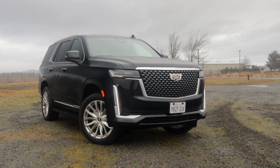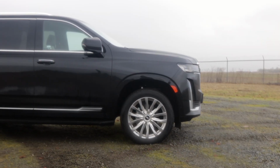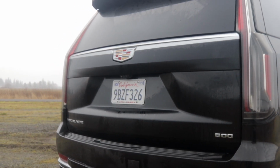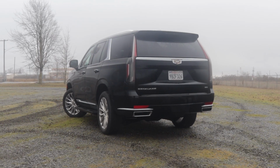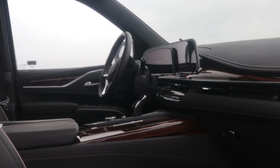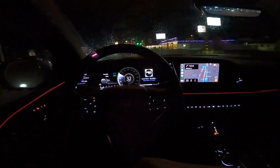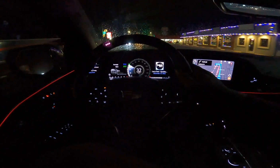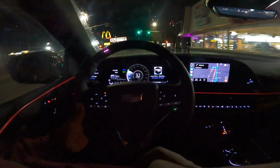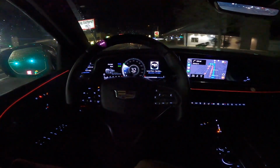So this is the 2023 Cadillac Escalade, and all Escalades come standard with the 6.2-liter V8 making 420 horsepower and 460 foot-pounds of torque. Since this is a full-size luxury SUV, it does weigh over 5,600 pounds and gets a not very good 14 in the city and 19 out on the highway. But honestly, this is actually worse than the previous generation. I feel like this vehicle has gotten much bigger, which makes sense for the worse fuel economy numbers.